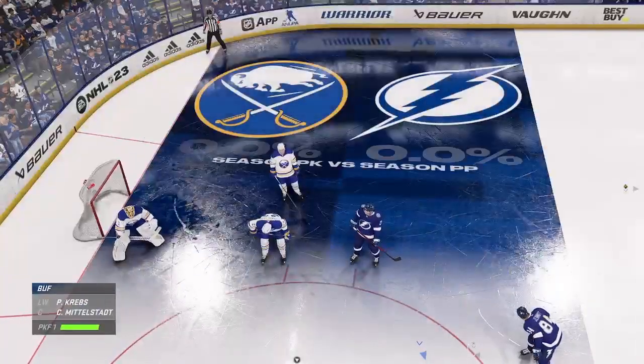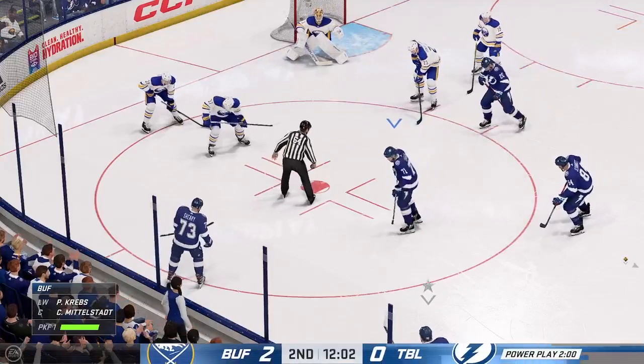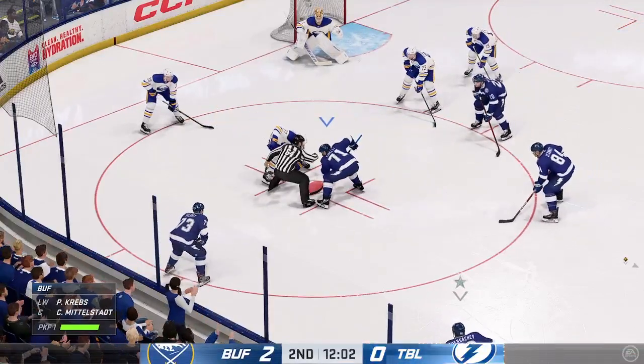Whistle blows, stopping the play. Interference is a tricky thing. You can impede your opponent, just not too much. That was too much.